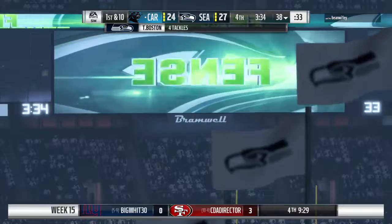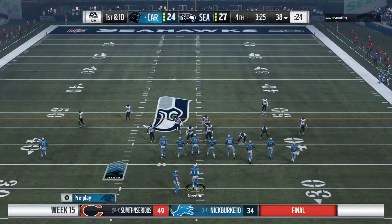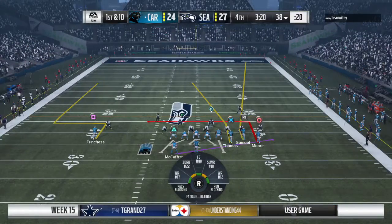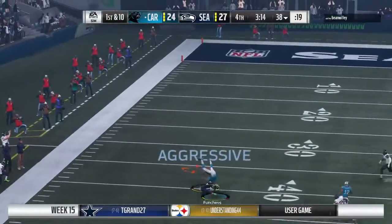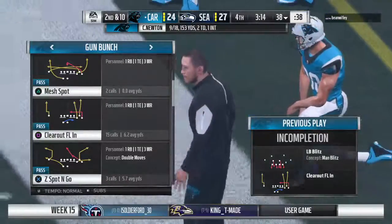It's another 1st down. Newton now 5 straight completions here in this 2nd half. 1st and 10. From the gun, here's Newton. And it's incomplete. Took a shot, couldn't connect.